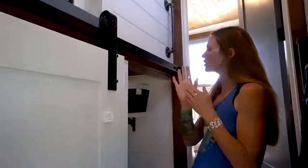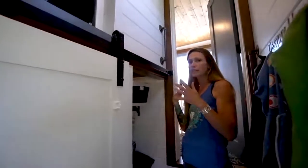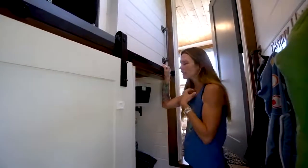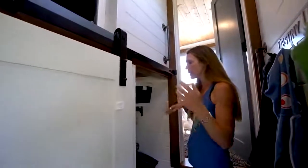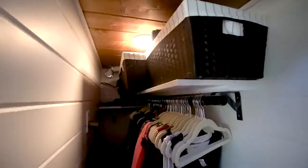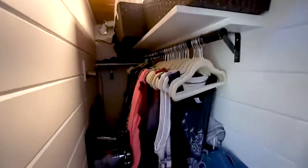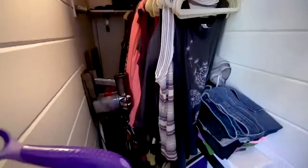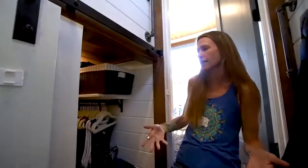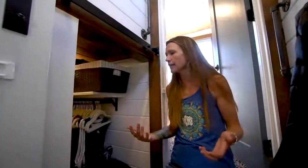I am partially embarrassed to admit this and for you guys to see this, but I don't understand capsule wardrobes. I love bright colors and fun stuff. So I have a huge tiny house closet. We have two 4-foot poles in here. I kept calling it my shimmy closet rather than a walk-in closet. So I thought I could shimmy in, shimmy out, pick out what I wanted.